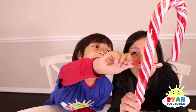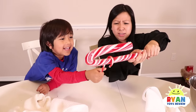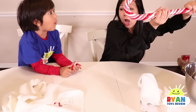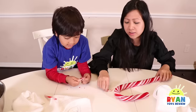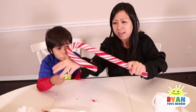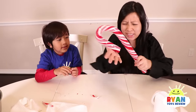Whoa. Look at the regular size candy cane and the giant candy cane. I'm gonna hook you. Okay, let's see who's gonna break. Which one's gonna break? So obviously Ryan's candy cane is thinner, so it broke. And mine's still here. Look at this. It's tough. Wait, smash it to see if it breaks. Oh!